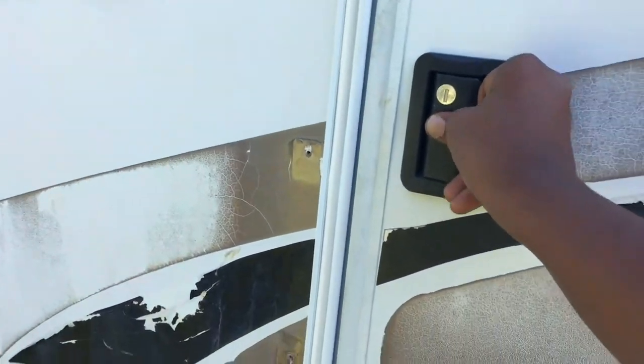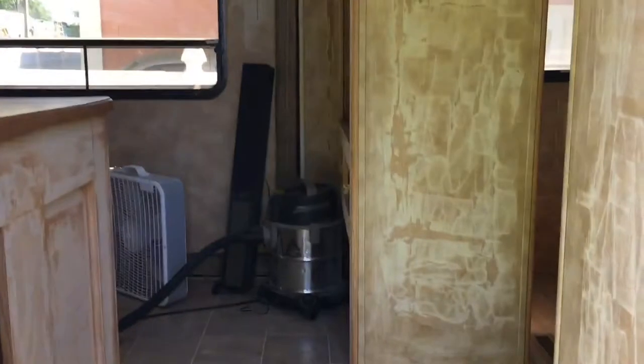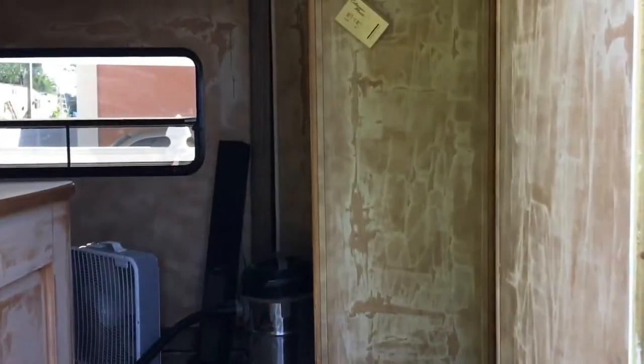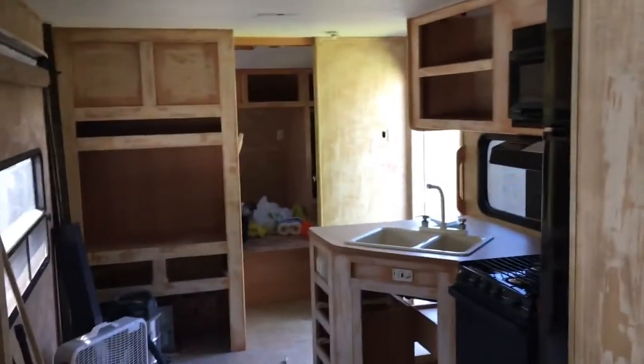Let's take a look inside. And the sanding is complete, with no help from me because it was hard. Alright, so all the sanding is done and we are finally done. Y'all, I can't wait until y'all see this. It's like every day is just a step closer and closer.